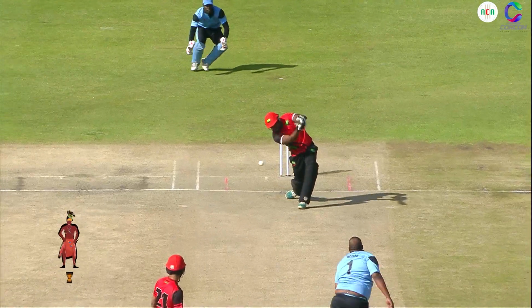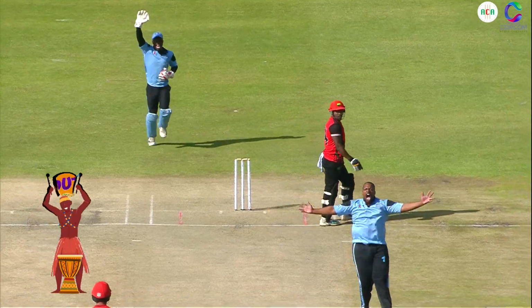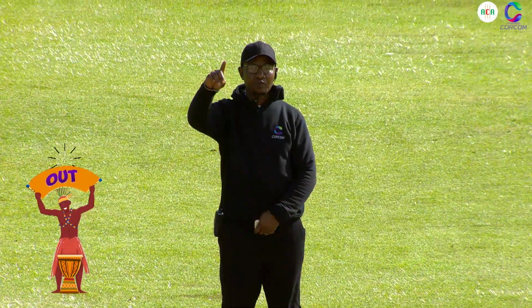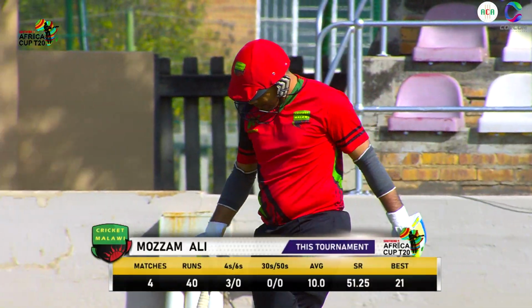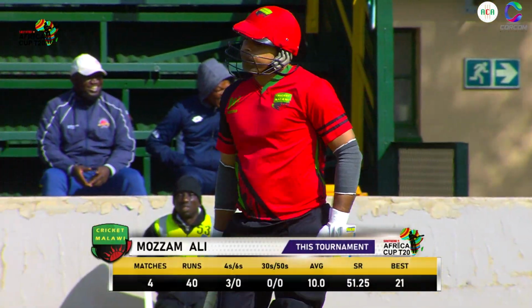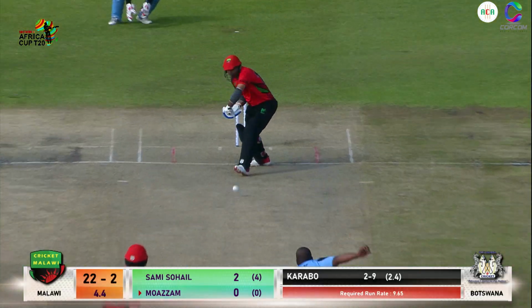Well, you're right, Hussein. I mean, the other thing is Gershom, you just got the feeling in the last number of deliveries that something was going to give from a batting point of view. And two of the senior statesmen now out in the middle. Muazzam Ali will join Sami Suhail. And he runs in with a lot more gusto.